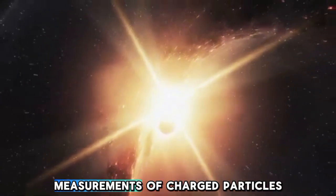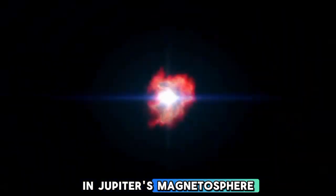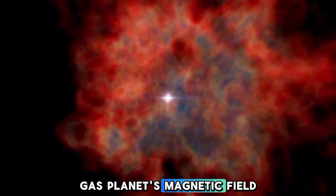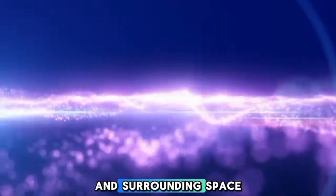Voyager 1's measurements of charged particles in Jupiter's magnetosphere, for example, refined our understanding of how the giant gas planet's magnetic field interacts with its moons and surrounding space.